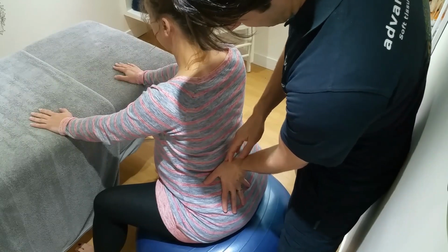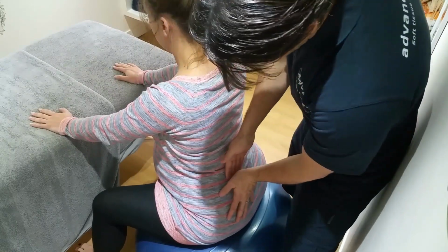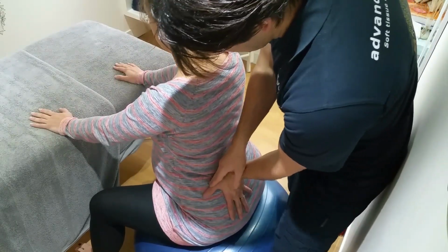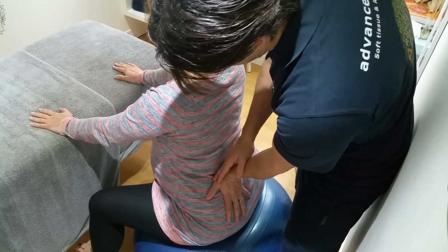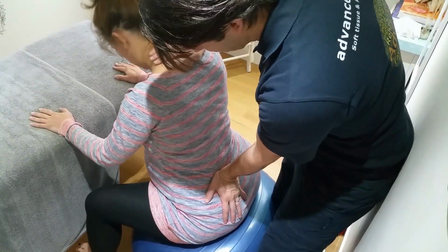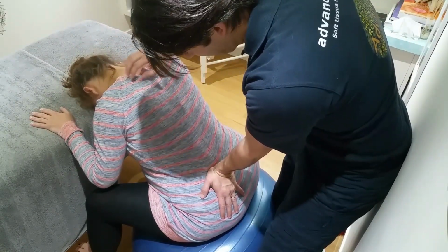Here with lower back pain, you can use, obviously you're sitting on the ball and leaning against the bed. All I'm going to do is apply a bit of pressure down towards the lumbar spine, the lower back, where the hip meets the sacrum and the lumbar spine is meeting the sacrum. I'm going to apply that pressure down. I want you to take your head forward, and you should feel a pull through the musculature running from there up the back. Can you feel that?